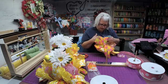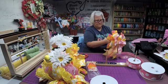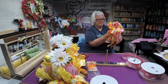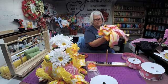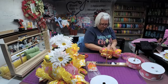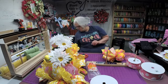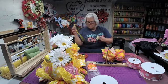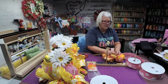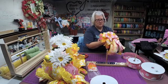So this bottom one's got three loops on it because I wanted it to kind of stick out a little bit too. So then I'll get my glue gun and I will secure those things in there and I'll let that sit, and then I will let Julia know that her stuff is ready.